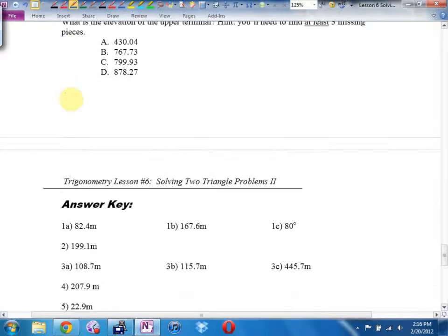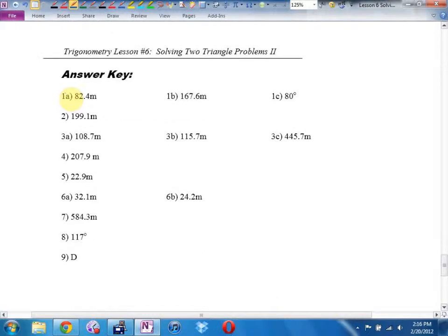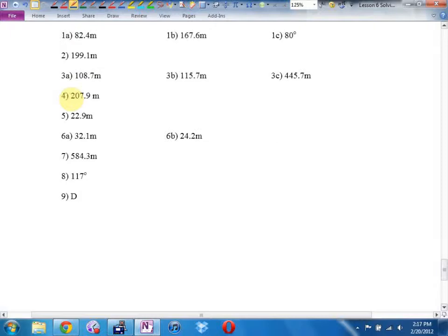Okay, so there's a few to try. I'm not going to put a gazillion of these on your test. Couple, probably one just with a diagram, two triangles, and one word problem, two triangles. That's the trig 10, in theory all review from last year's stuff. So when I see you Wednesday, then we're starting the sine law and the cosine law, which is brand new.